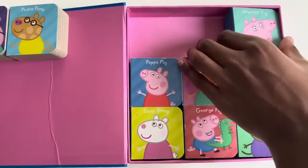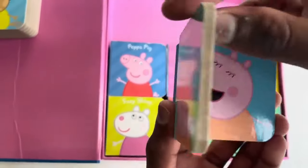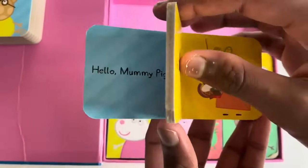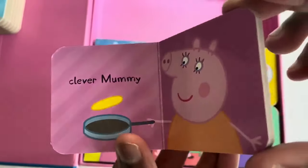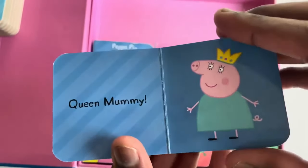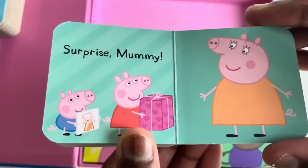Let's read the next one. Mummy Pig. Hello, Mummy Pig. Strong Mummy. Clever Mummy. Queen Mummy. Surprise Mummy.